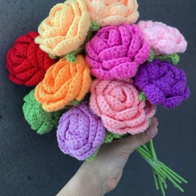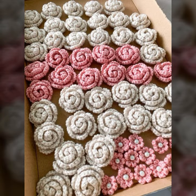If you want to buy these very beautiful flowers, then I will tell you some website names like AliExpress, etsy.com and Amazon.